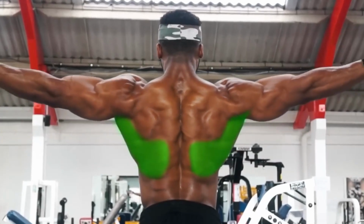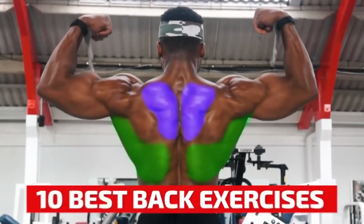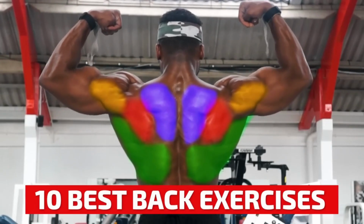These are the top 10 exercises for all the muscles you need to build a wide back.